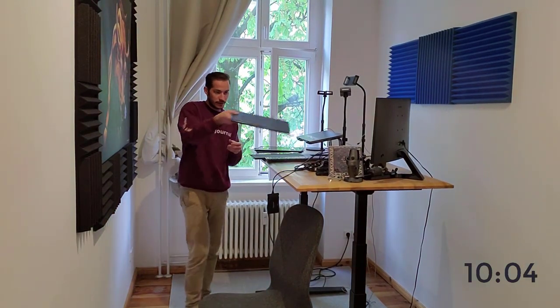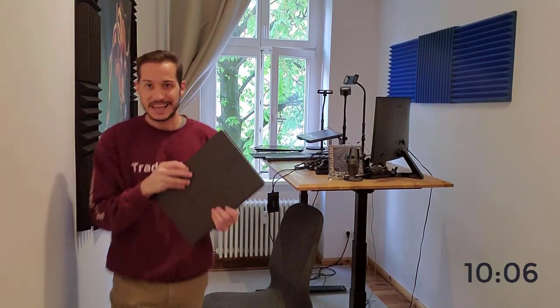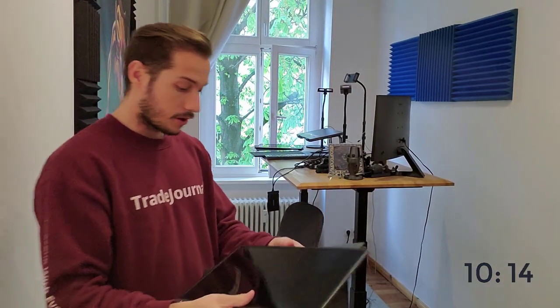I also have this one, which is really nice. This is the Asus one, a little bit more expensive. This one's really sweet. Really can't complain with this one. Really good hardware there.